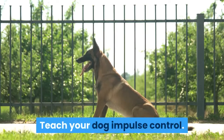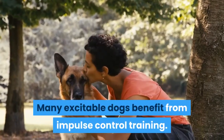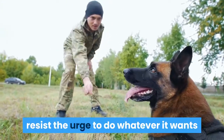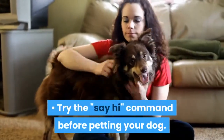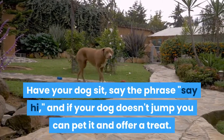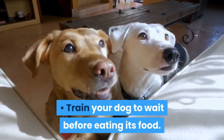Teach your dog impulse control. Many excitable dogs benefit from impulse control training. Impulse control forces your dog to resist the urge to do whatever it wants and instead defer to your command. Try the say hi command before petting your dog. Have your dog sit, say the phrase, say hi, and if your dog doesn't jump you can pet it and offer a treat. Train your dog to wait before eating its food.